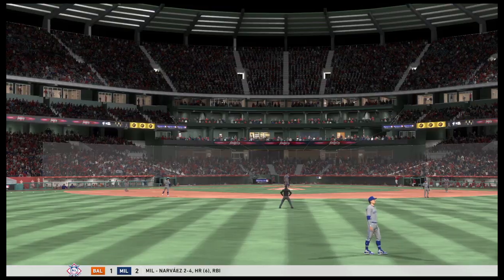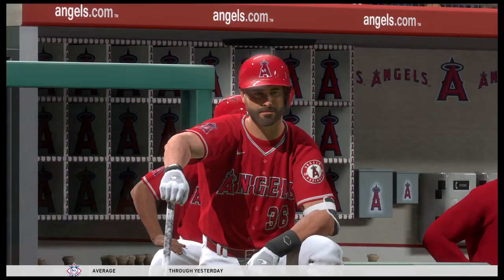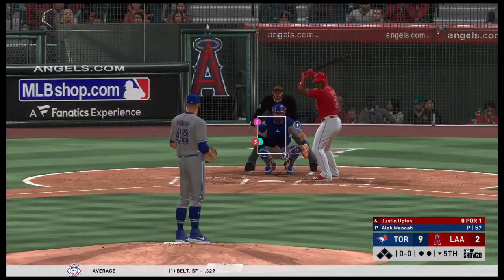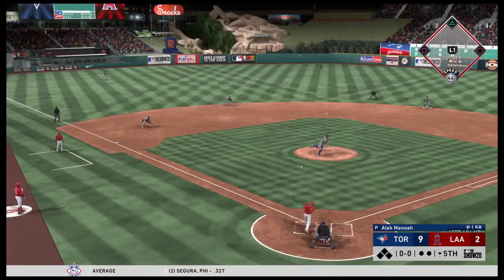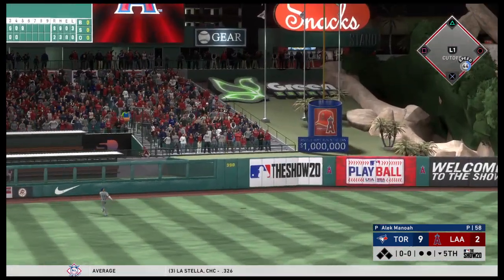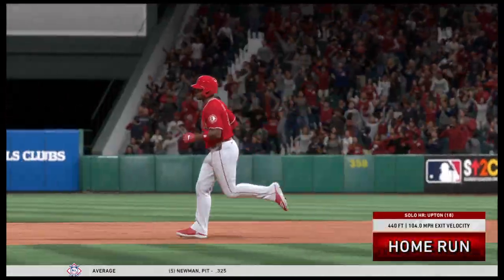Here's Heidi Watney. Matt, I had a chance to discuss the state of the Angels offense with their manager between innings. One thing he mentioned to me was the lack of discipline he's seeing out of their at-bats right now. He said their pitch selection has been the main reason for their struggles today, as far too often they've been swinging at pitches outside the strike zone. That's leading to a lot of soft contact and easy outs. So the focus going forward is on shrinking the zone and forcing the opposing pitching to throw more strikes.